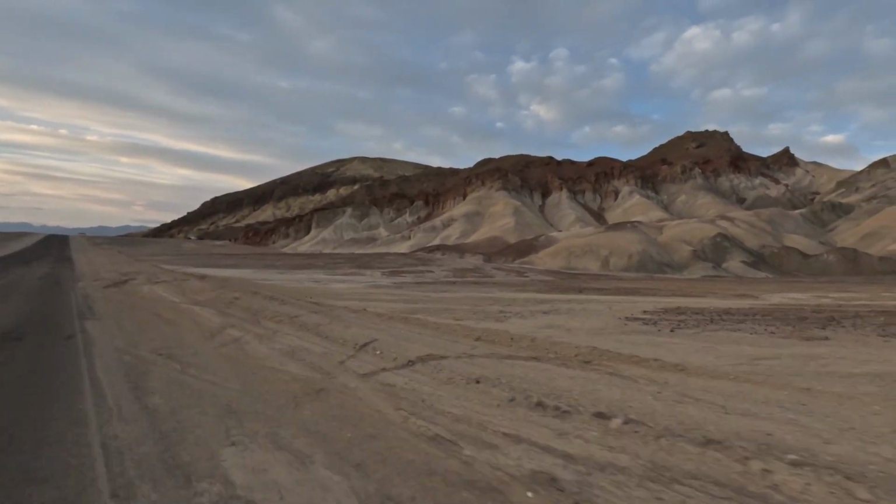Good morning. Our second day here and we're doing a hike, trying to get back in shape. We're doing Golden Canyon to Red Cathedral and possibly Gower Gulch. We'll see how much energy we have left. Beautiful morning. It's only about 70 degrees so far, so hopefully we finish before it gets too warm.